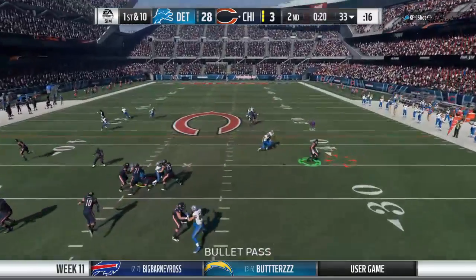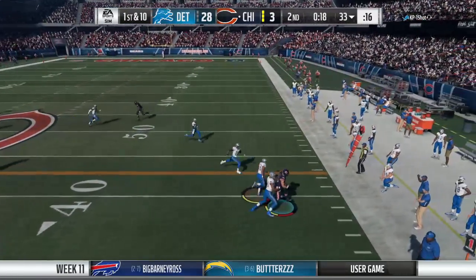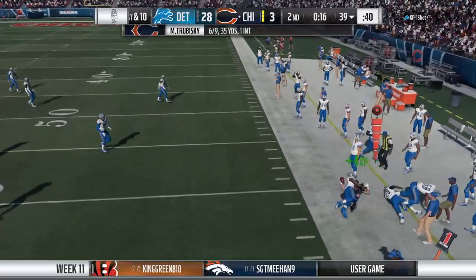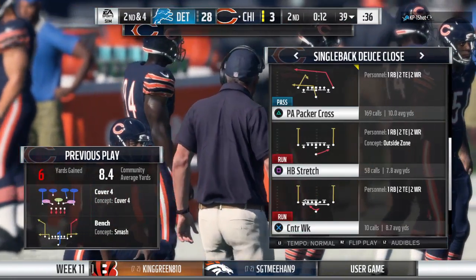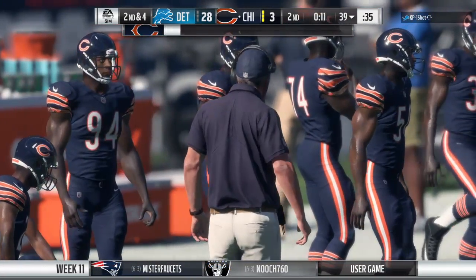Now Trubisky on first down. Throwing the out route, incomplete. It's Miller, and able to break one tackle, but then quickly brought down. But a nice little gain. A gain of 6 there on first.